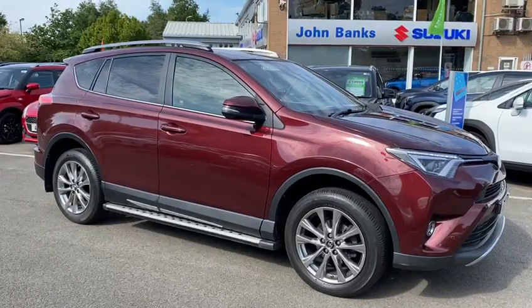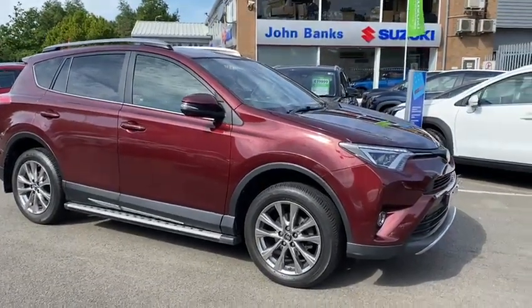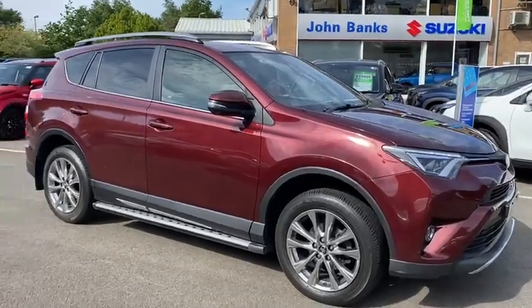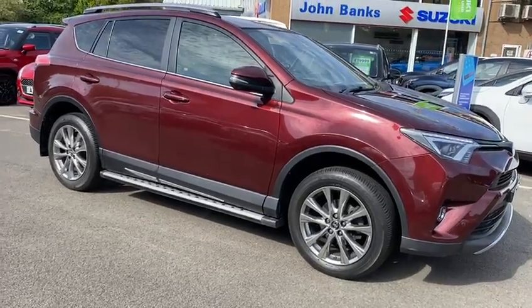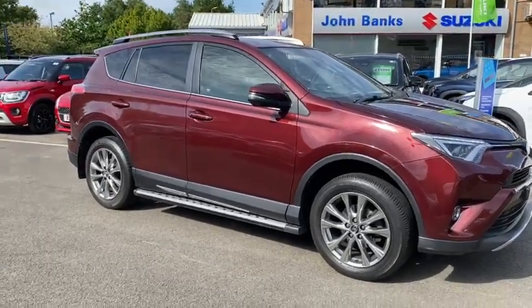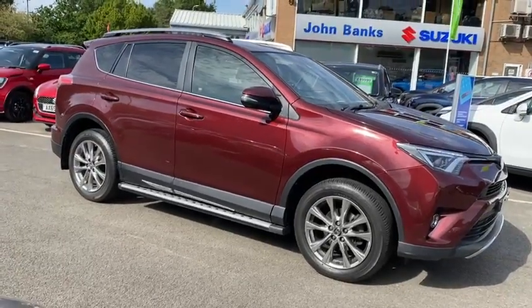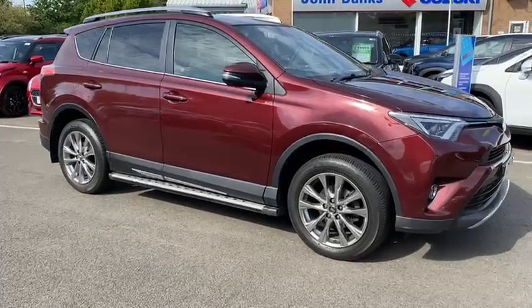Today we're showing you around our lovely big old lump that is the Toyota RAV4. Gorgeous car, packed full of the latest and greatest technology. Really good spec on this one. It is the XL V-Matic TSS 5-door. It's automatic, as I said, petrol, 2 litre and only £180 a year to tax.